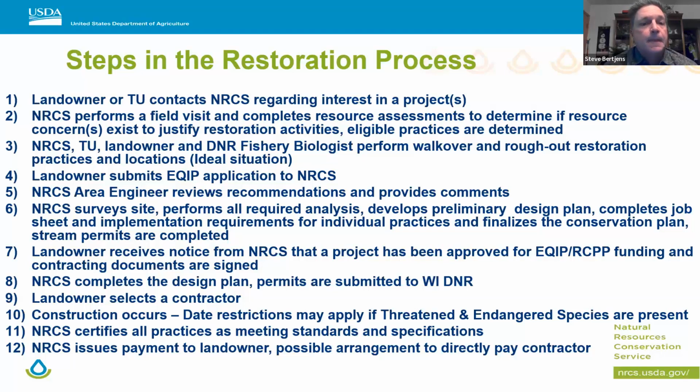So the landowner then hopefully receives notice from NRCS that it's been approved, and then we make the final tweaks to the design plan, and the permits are submitted to DNR if they're not already in place. And then the landowner selects a contractor, and the construction occurs. Like I said, at times we're held up on restrictions. Like I said, northern cricket frog, oftentimes we've got to work around that. So that can delay the time of year we'd like to implement it on. And then NRCS certifies it as meeting standards and specs, and then we issue payment. And I will say, on some of these larger projects, like in-stream restoration, the landowner prefers us to send the check directly to the contractor, and we can make that arrangement also.